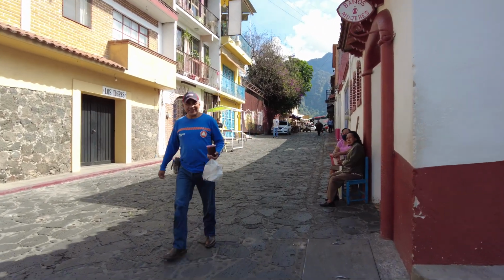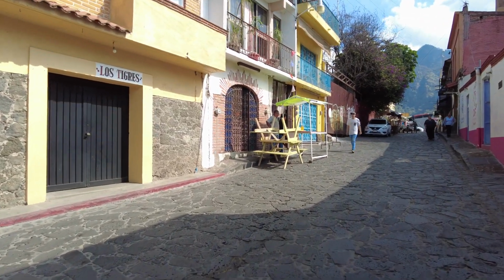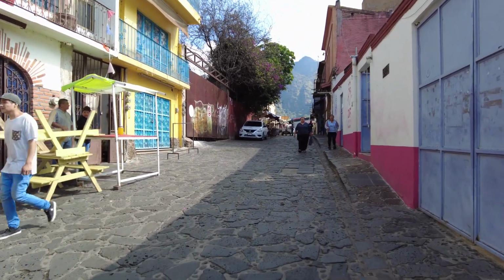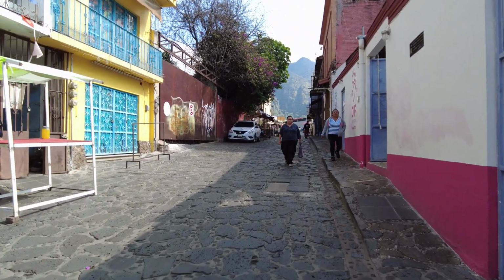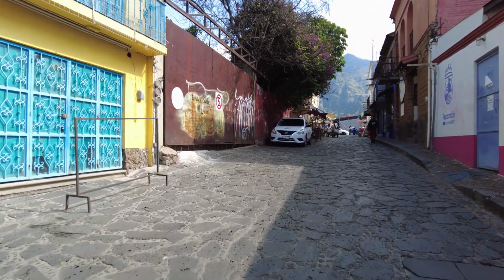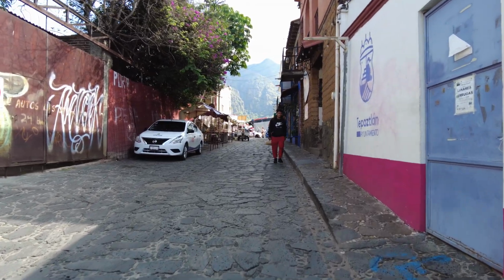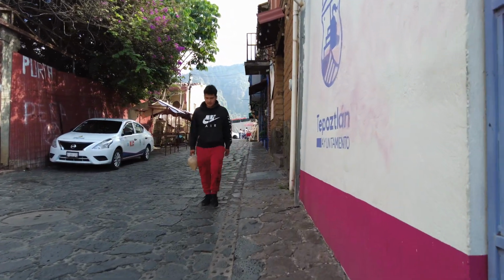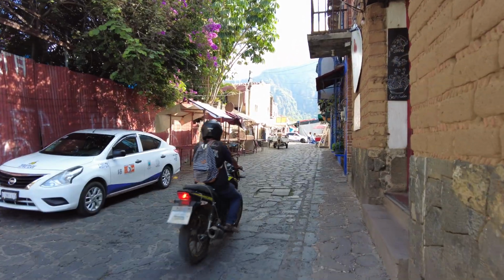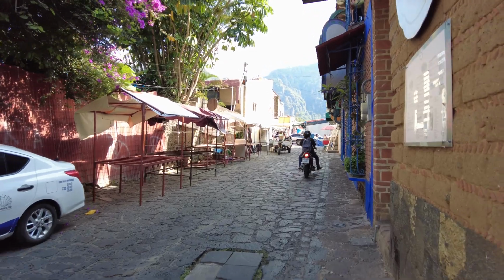So Tepoztlán is a little town located 74 kilometers south of Mexico City. As I said, it usually takes between 1.5 hours to 2 hours. It really depends on the traffic. It's not that far, but you have to plan ahead because of the traffic. And the closest biggest city to here is Cuernavaca, and also Morelos.